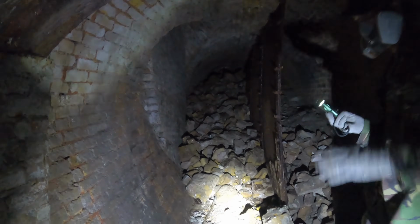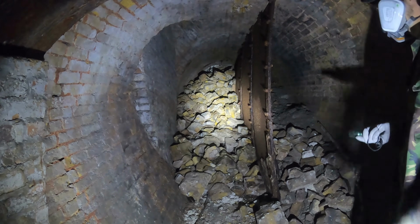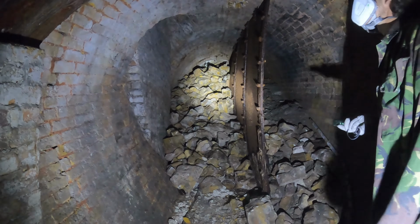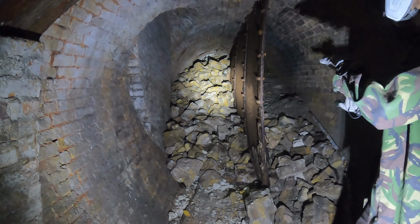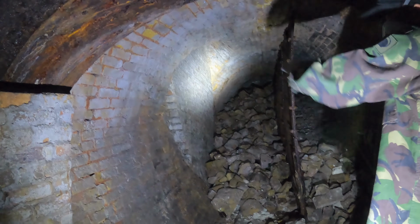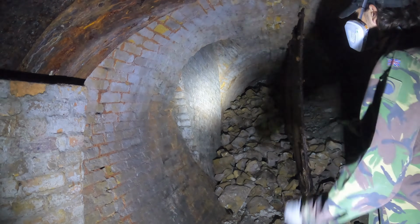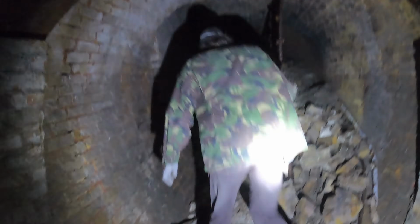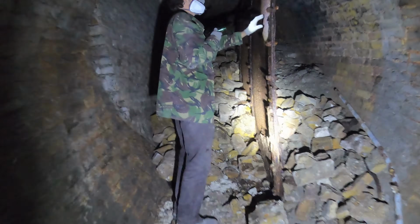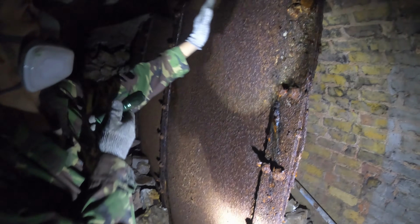As you come through, this is where it all gets a bit different to most of the other tunnels that we've been in. So it was originally a tunnel. There would have been a tunnel or an air shaft that would have gone off up to the left that has been filled in a long time ago. We've also got this metal sheet that runs down the middle.